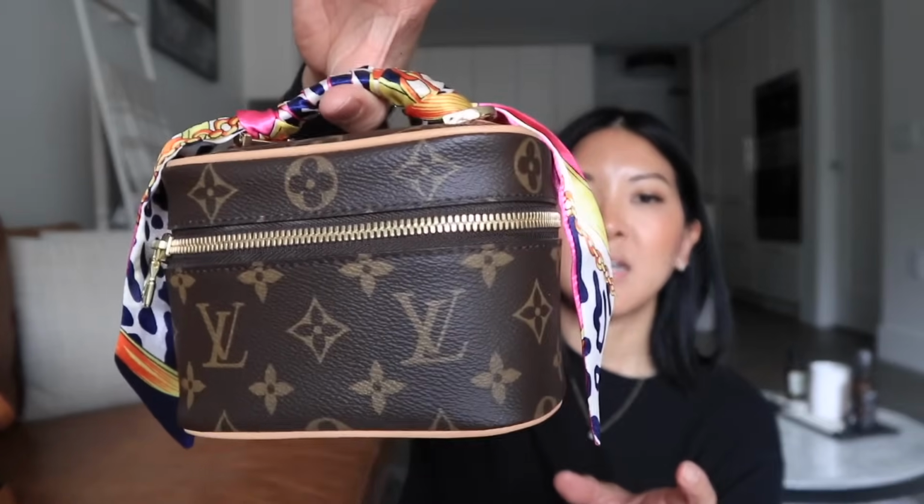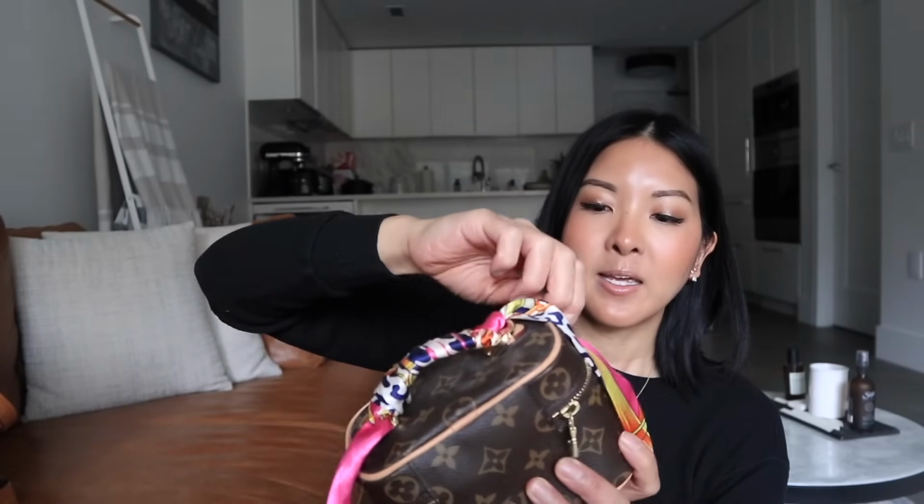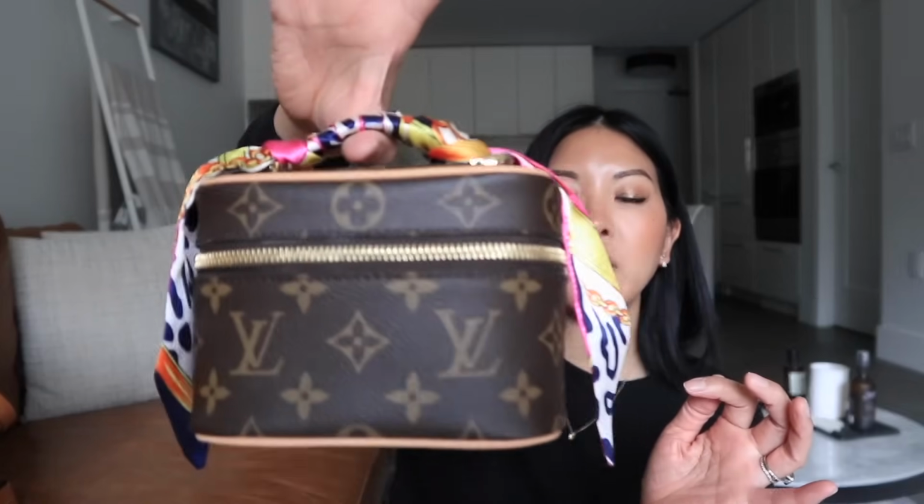And then this one's not really a handbag, but I did originally buy it to use as a handbag, and this is the Nice Nano, and again, this has gone up in price so much. Now I just keep this, and it has some jewelry accessories in there, like the Idyl cleaner that I use. It's in here, and then some of the dust bags from my jewelry I keep in here, but it just looks cute on top of my vanities.